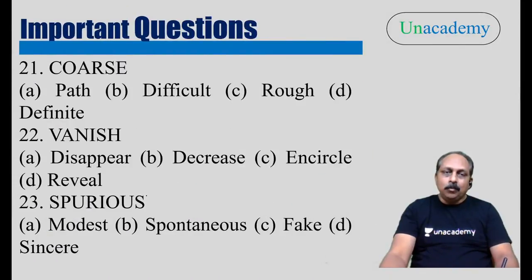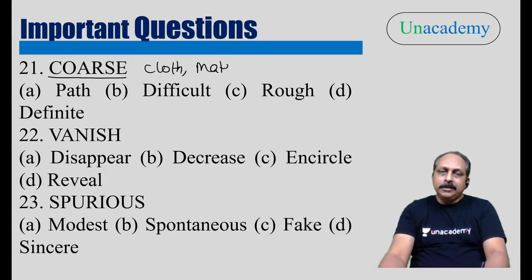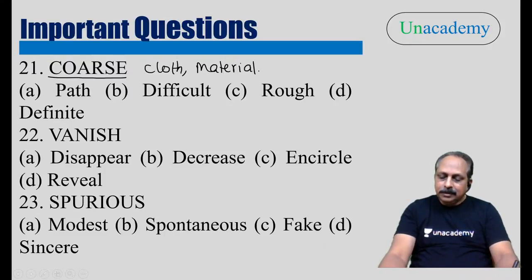Please go to question number 21. Coarse. What is the meaning of this? You have to select one of the words. That's very good. What is the meaning of the word coarse? Usually it goes with cloth. It also goes with material. So what does it mean? Yes, answer is rough. Path is not correct. Difficult is not correct. Definite is not correct. So coarse means what? Rough. And usually the combination is coarse cloth, coarse material.